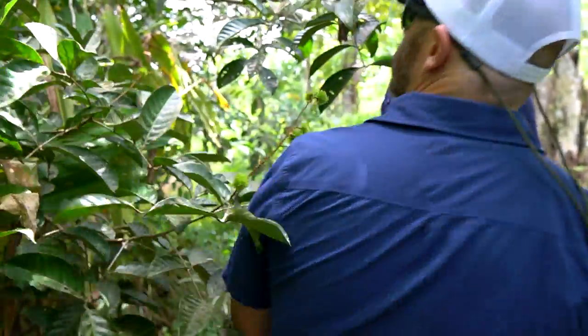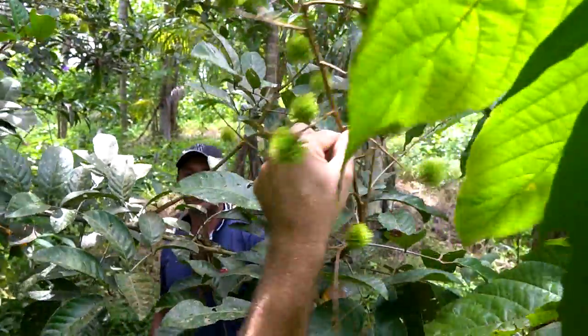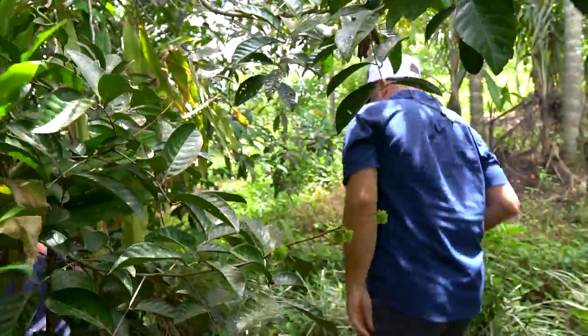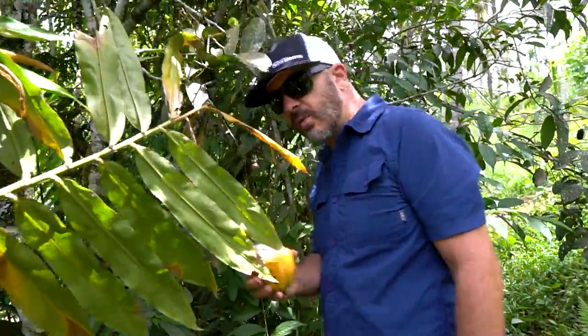Are these rambutans above our head? Right here. Whoa. Rambutan. What's the Costa Rican name for this one? Mamoncino. Yeah, Mamoncino. Do you want to save these seeds or plant them? The cacao? There's plenty. Yeah, it's all good.